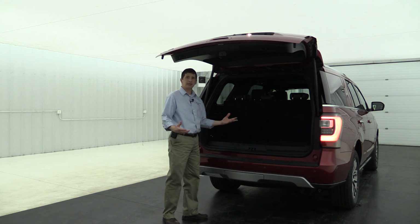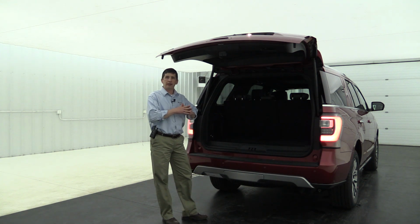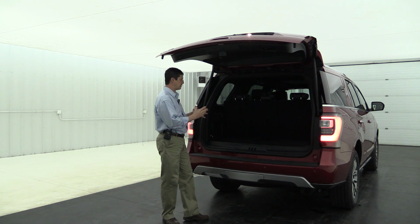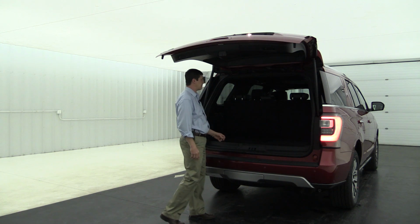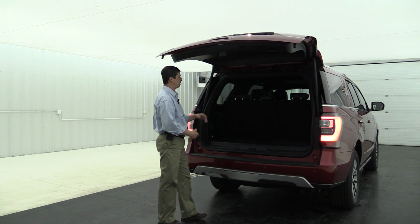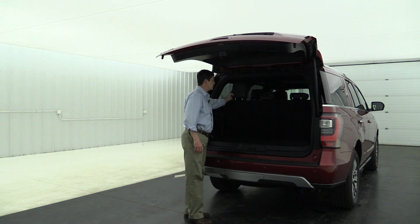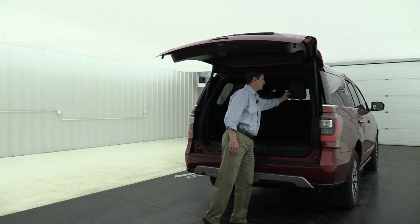Now here, again, in the rear cargo area, you can get either the Max or the regular length. This is your regular length, so you have a good idea of the cargo you're going to have on that regular length. Now in this you also have the nice bench seat here. You do have a 60-40 split bench seat, which is really nice. Allows you to be able to lay the seat down.